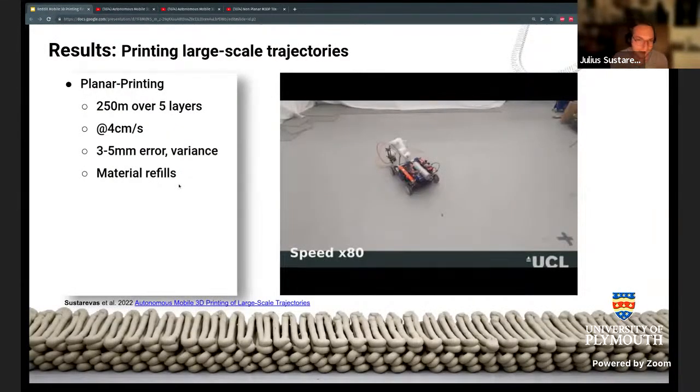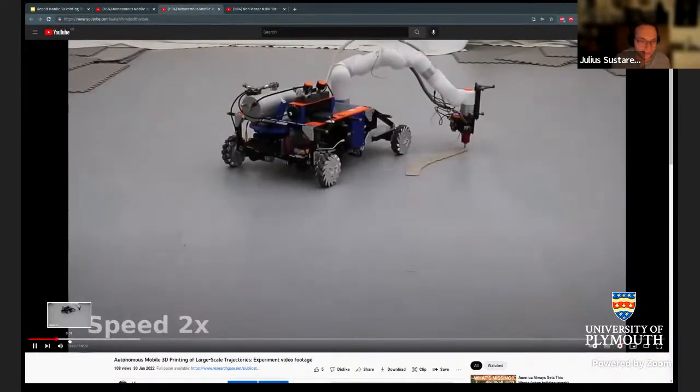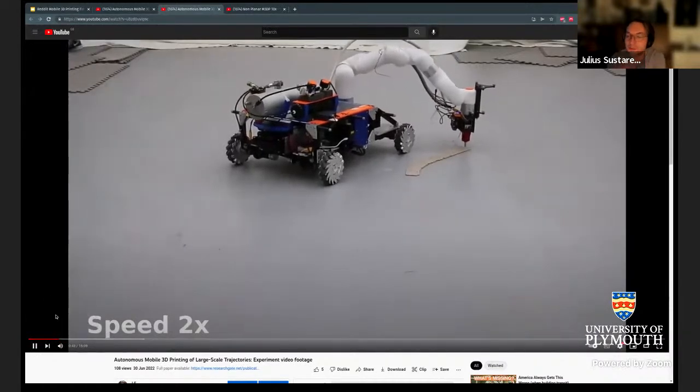So the printing was happening at 4 centimeters per second. Yes, it was mentioned about 3 to 5 millimeter error with quite a bit of variance. Sometimes there were some instabilities or kind of aggressive motions. Something that's quite interesting, and to show that to you guys that maybe would be harder to show in more academic settings. So kind of close-up views of the issues with the system.